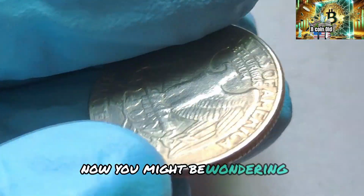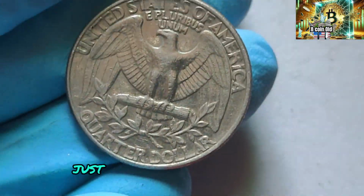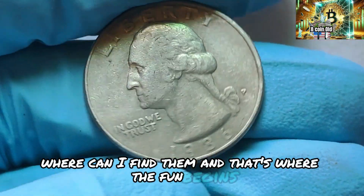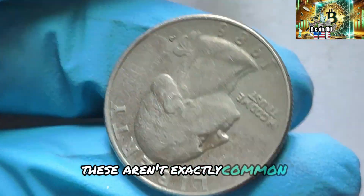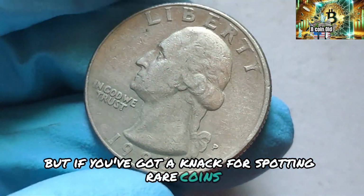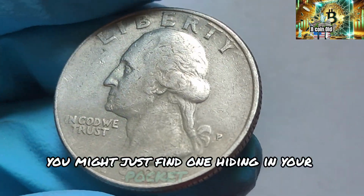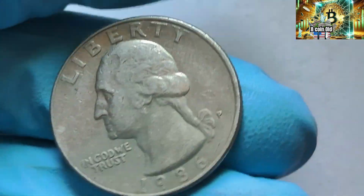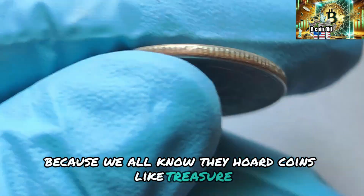Now, you might be wondering, are these double die quarters just sitting around everywhere? Where can I find them? And that's where the fun begins. These aren't exactly common, which is why they're so valuable. But if you've got a knack for spotting rare coins, you might just find one hiding in your pocket change, a coin jar, or even in your kid's piggy bank, because we all know they hoard coins like treasure.